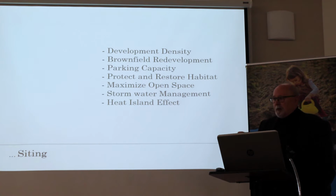Because every parking spot that you put down increases problems with stormwater management and of course the heat island effect. So protect and restore habitat is a goal in this program as well. Maximize the open space, certainly be clever with stormwater management and reduce that heat island effect. So those are all of the categories under siting.